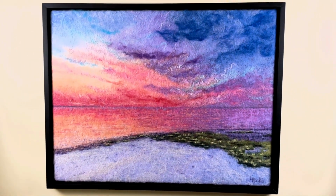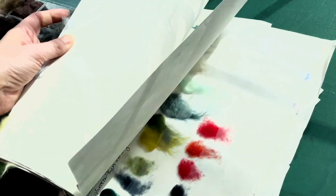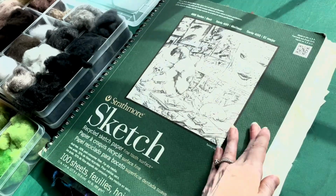Something we find really fun and inspiring is to visit each other's studio and see how we store our things and how we set up our creative space for maximum inspiration. Today is an opportunity for just that with our friend and teacher on feltingtutorials.com, Laura Ricks of Emerald Hill Textiles.